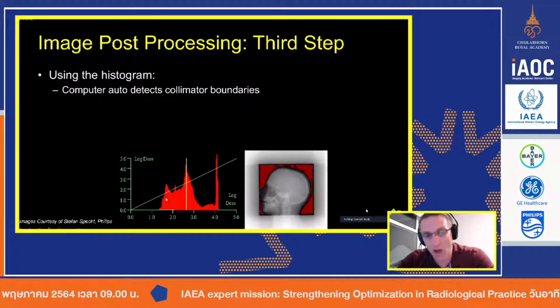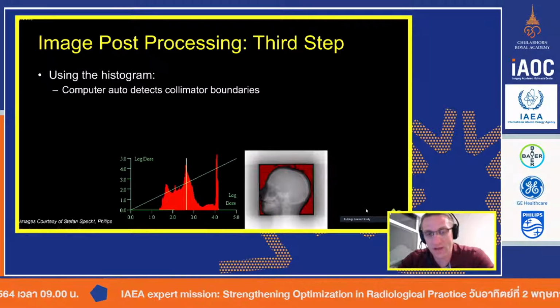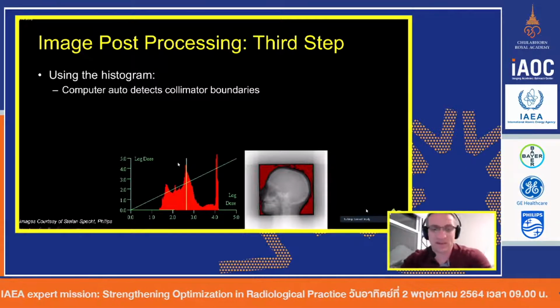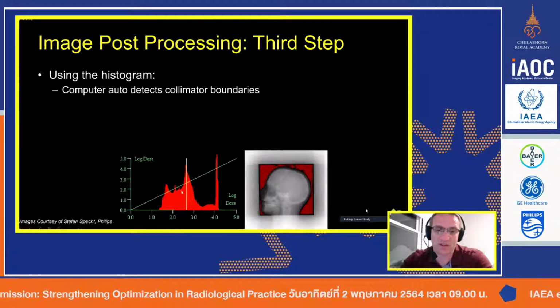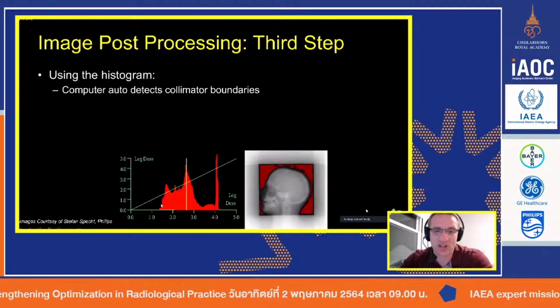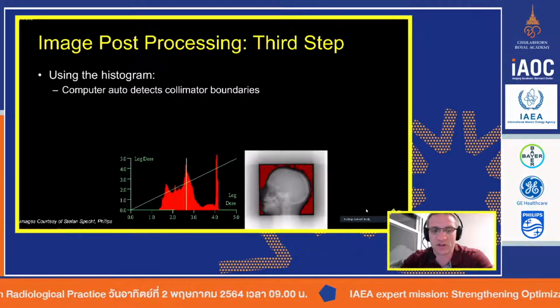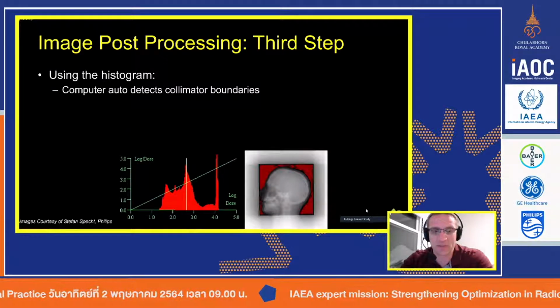If you do not collimate, if you just keep your field of view wide open, the system will have to process all of these pixels too, and it changes the contrast in the image. So this is why collimation is really good. It cleans up our histogram.